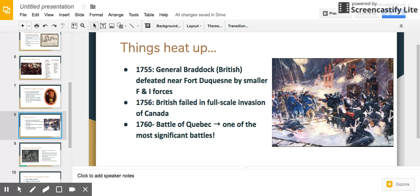The British were successful near Quebec, but Wolfe and the French commander Montcalm were killed, and that's a big thing about this battle. So it was actually one of the most significant battles in British and American history.